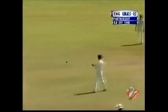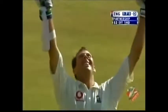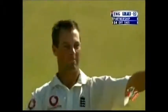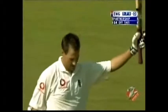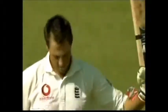Short delivery, away on the offside, that's it. That's very, very well played. Marcus Trescothick has scored his maiden Test century, and he's done it in style. He has showed signs of a magnificent temperament here today in tough conditions.